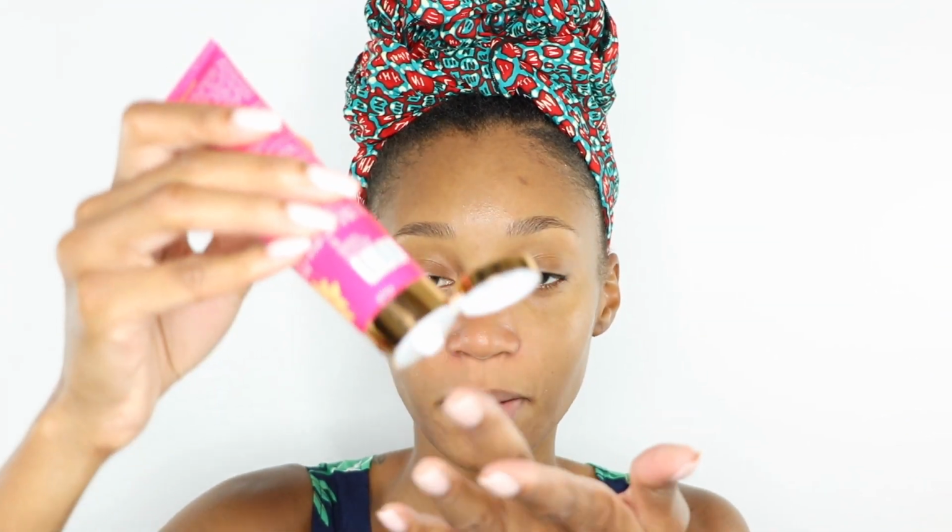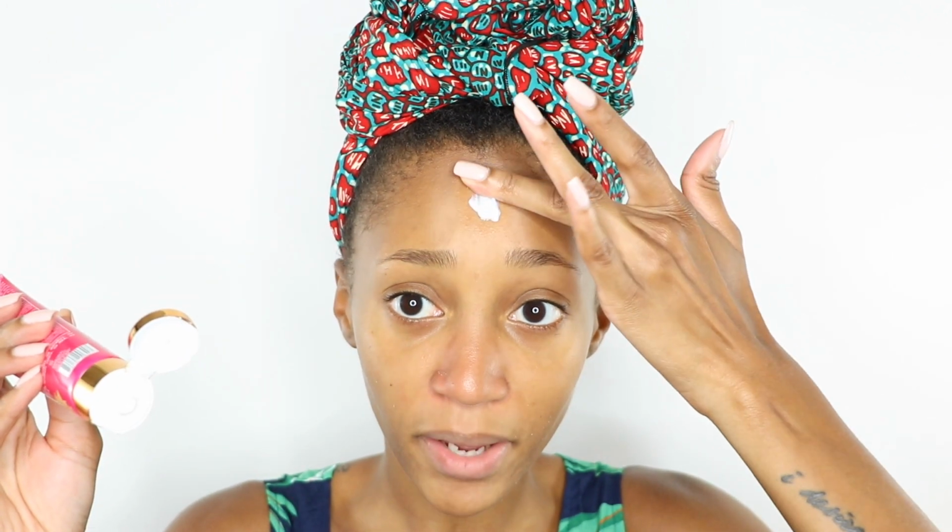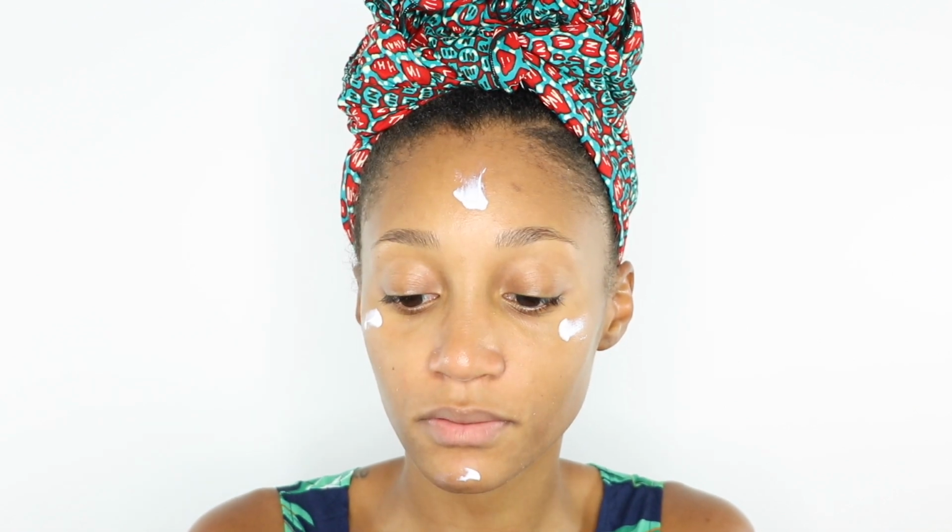So for my lotion, I'm going to go ahead and just pour a dot on my finger to add to each section. I usually lotion my face this way instead of just pouring the lotion in my hand and rubbing it all over, because I want to make sure that I really evenly distribute the product onto my face.